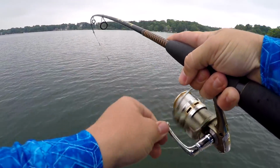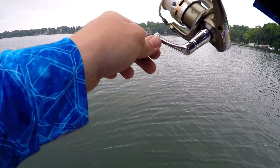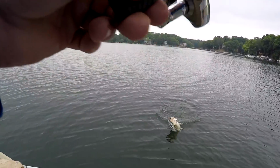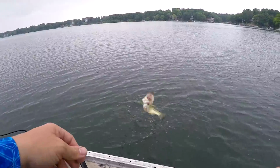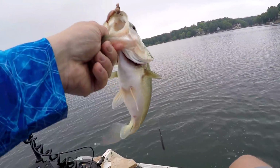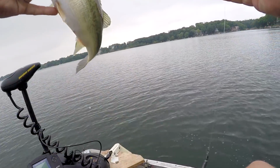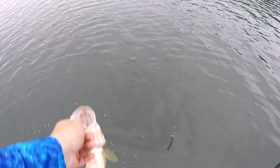Well, that's bigger than a panfish, I think. That's a gill. That's a big gill. Oh, the old largemouth. Come here. You can always guarantee these guys will be by your gills, because that's what they're feeding on. There you go, buddy. Back down you go.